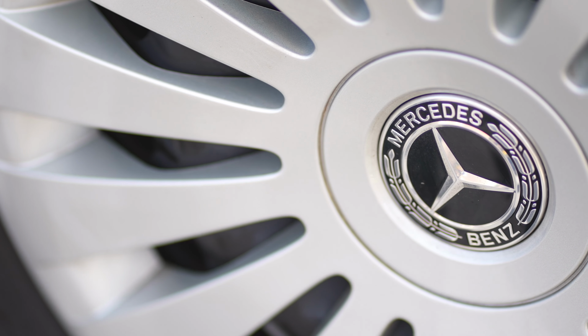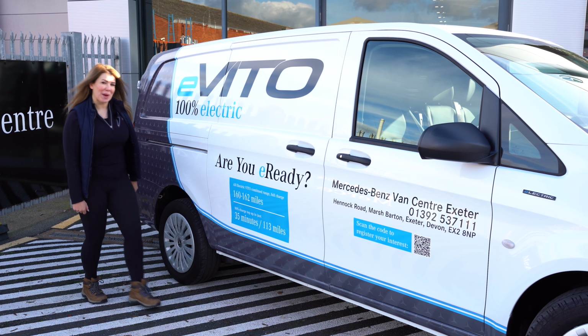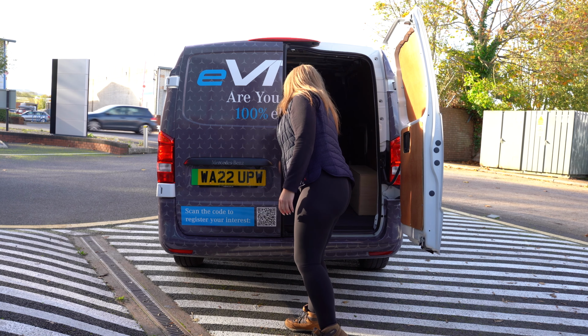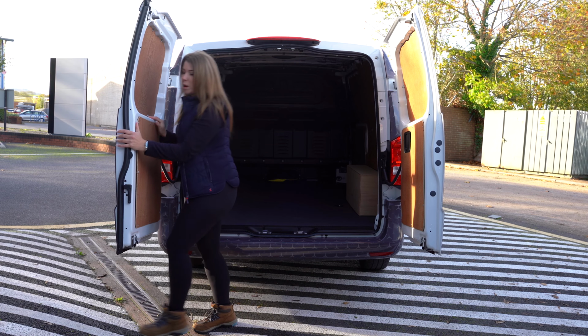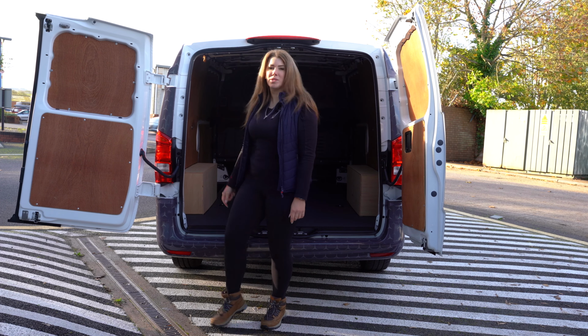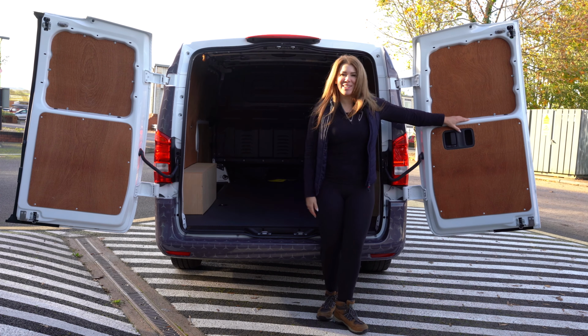One of the great things about the eVito is you don't just get one side door, you get two. And there's more great news at the back as well. The rear doors on the eVito are particularly useful. They don't just open up as you'd expect, like this, but you can also really easily open them up even wider by just pushing them. You haven't got to mess around with any buttons or latches, so it gives you much more space to put whatever you need to carry.